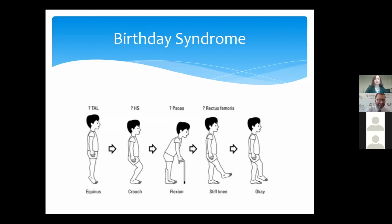And the reason why SEMLS is important is because we want to avoid this so-called birthday syndrome. And here's just a classic birthday syndrome type picture where the kid had equinus, so they got a heel cord lengthening. And now their hamstring is tight and they're walking in a crouch. Well, we can take care of that.